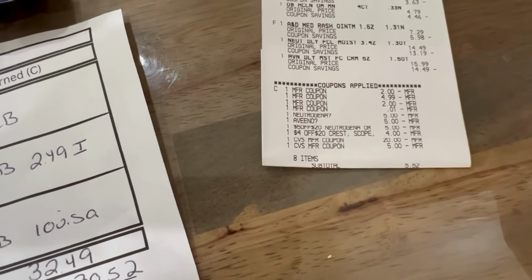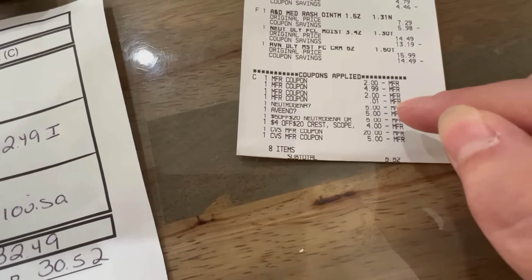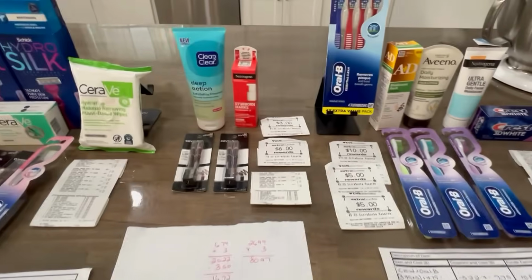So I just wanted to show you guys that in case your Coupons 24 is acting up. It split it up weird. I mean, the math is fine. It didn't reduce down or anything, but I don't know what happened there. It split it up funny. So I did want to show you that.